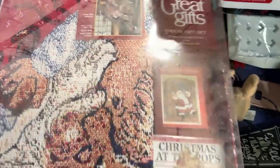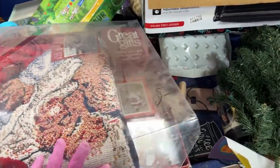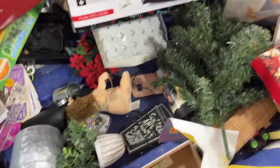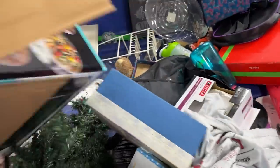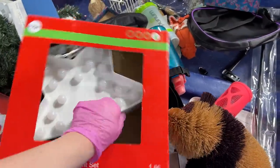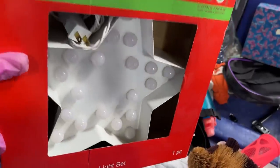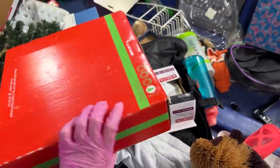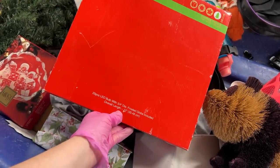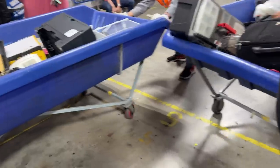What's this? Looks like a nice blanket. Like a throw blanket, The Nightmare Before Christmas or something? Oh, what's cool. What? No, like this was $79. Is that a joke? Let's look this up. Wait, it's a light set. Okay, maybe this isn't what was supposed to be in here. LED bulb. Huh. I don't think this is what was in there. Well, here it comes.